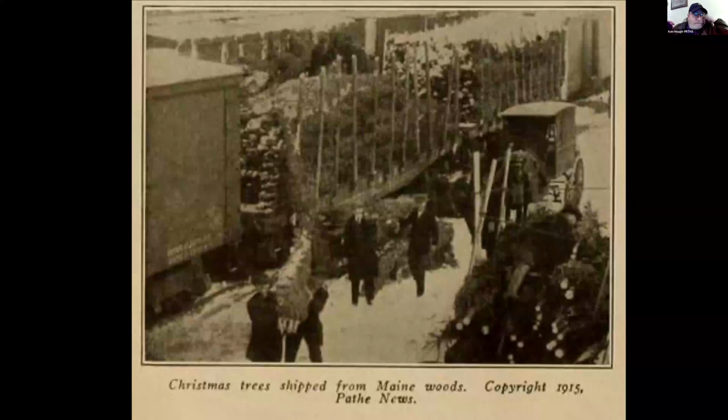And this one says this is trees shipped down from the Maine woods, copyright 1915. Here's a horse-drawn wagon coming in here. And it looks like Fox trucks under that boxcar. Yep, agree. Yep, so now let's go to a little bit different movement of trees.